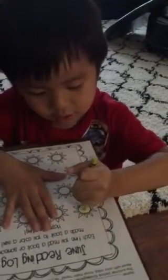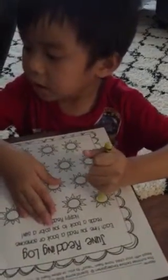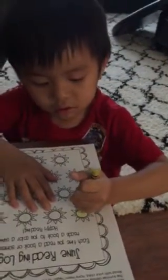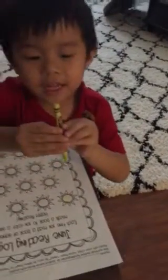Is this yellow? Yeah. Each time you read a book or someone reads a book to you, color a sun. With yellow? Any color you want. Every color you pick in your color box. Can you hold your crayon the right way? Yes. I can use it with my left hand. Yes, you can use your left hand because you're a lefty.